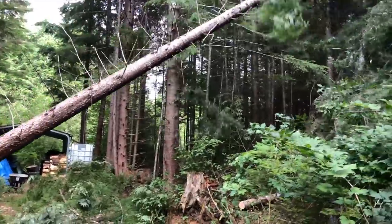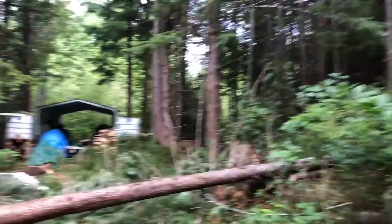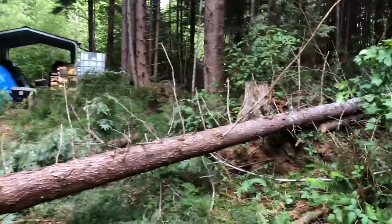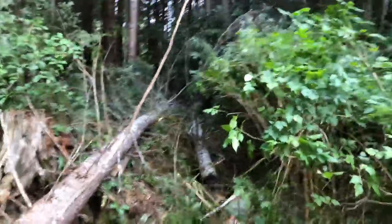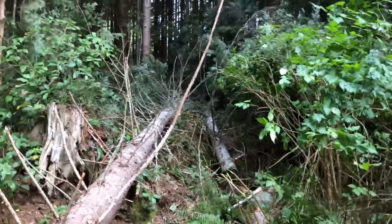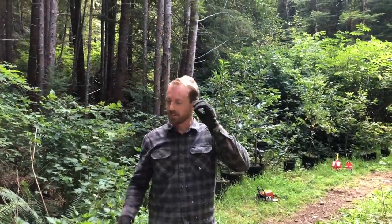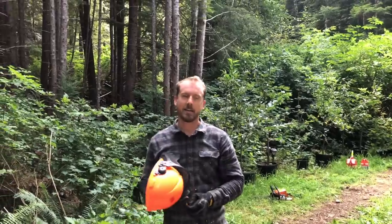Watch it, watch the base. Nice. You were right. We did it. Your idea worked. Super smart. Double down. Just use that big chainsaw because that way I was like an extra foot away from the blade, but they didn't splinter or widowmaker.